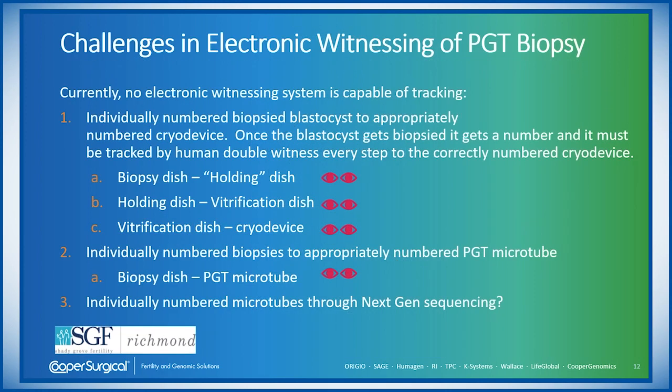RI Witness is a very robust and powerful electronic witnessing system. But just like all current electronic witnessing systems, there are challenges to develop methods to avoid the need for human double witnessing. Once an embryo gets biopsied, it must have a unique number, and that numbered embryo has to be tracked and documented at every step, ultimately to the appropriately numbered cryo device by human double witness. In addition, that individually numbered biopsy must be double witnessed for its transfer into the appropriately numbered microtube.